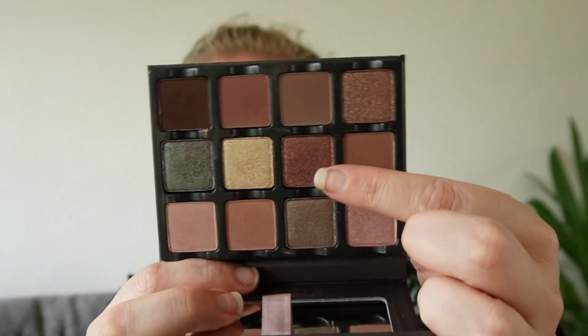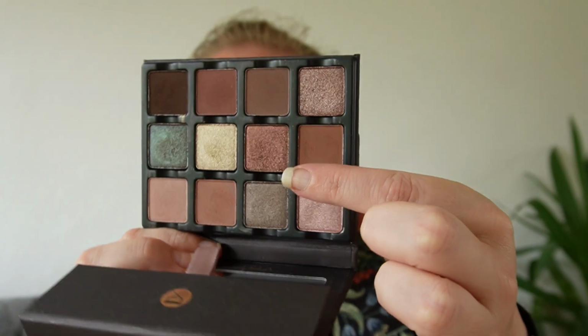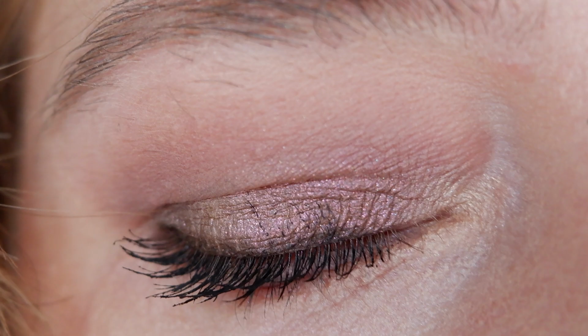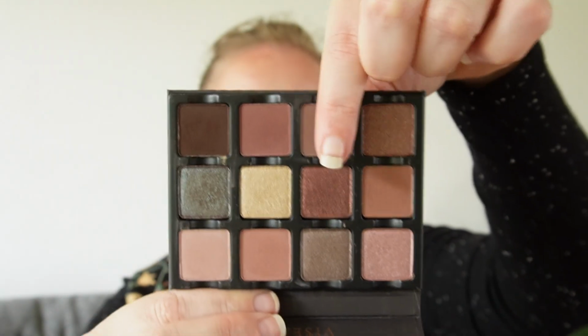I ended up using this really pretty duochrome. I'm not sure if you can see. It looks like a boring brown, purpley shade in the pan, but it is a brown with a reddish pink magenta shift that is really subtle, but it's really pretty once it goes onto the eyes. So I was just so pleased with that. I think what I ended up doing is using this in the crease, this all over the lid, popping that into the inner corner, and probably a little bit of the dark brown as liner. It was a really easy, simple look, but I feel great whenever I wear Viseart eyeshadow.